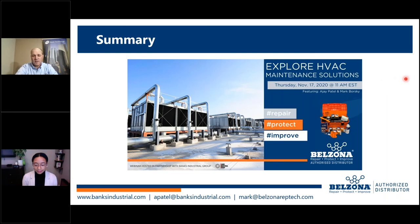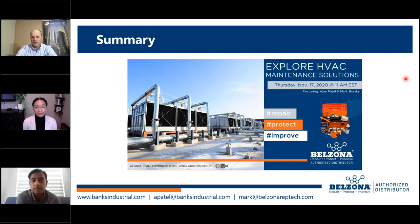So just in summary, our HVAC systems are not just here to make us comfortable. They're here to make the interiors of buildings, you know, you think about hospitals, schools, factories, warehouses, places that need to stay cool. So these are critical pieces of equipment that we need to maintain. And if we maintain them and if we treat them properly, we can make them last for years and years and years. So with that, I'm going to hand it back to Aria, who's going to do our Q&A.